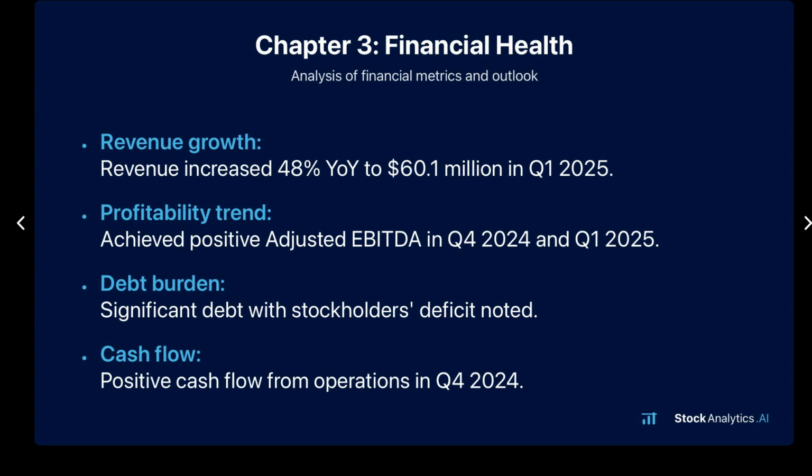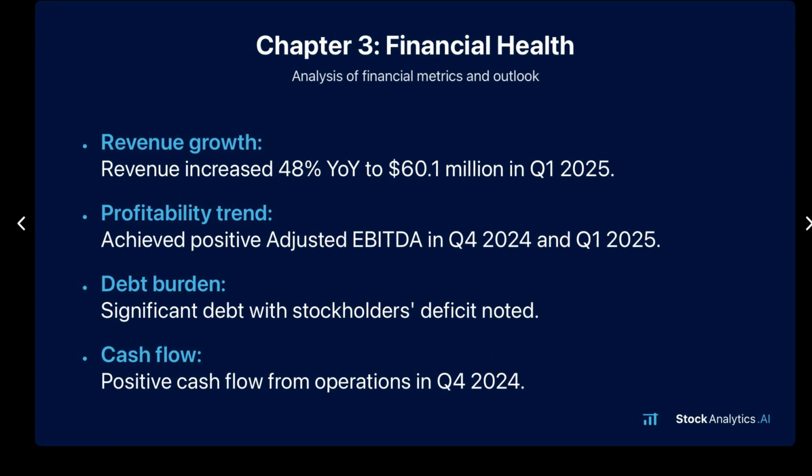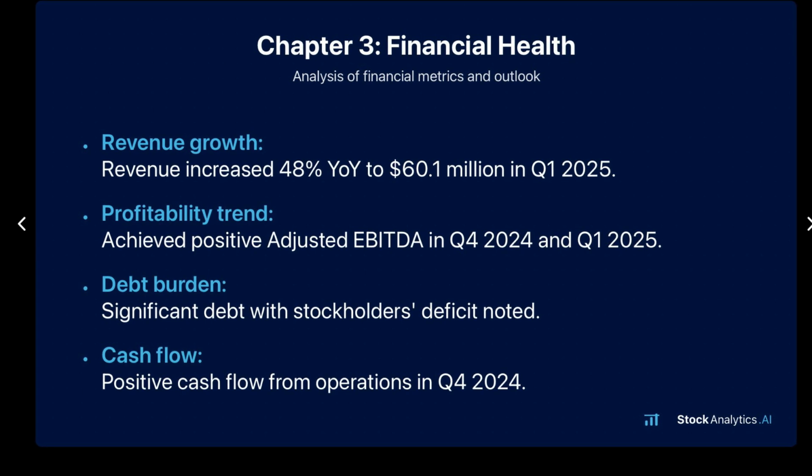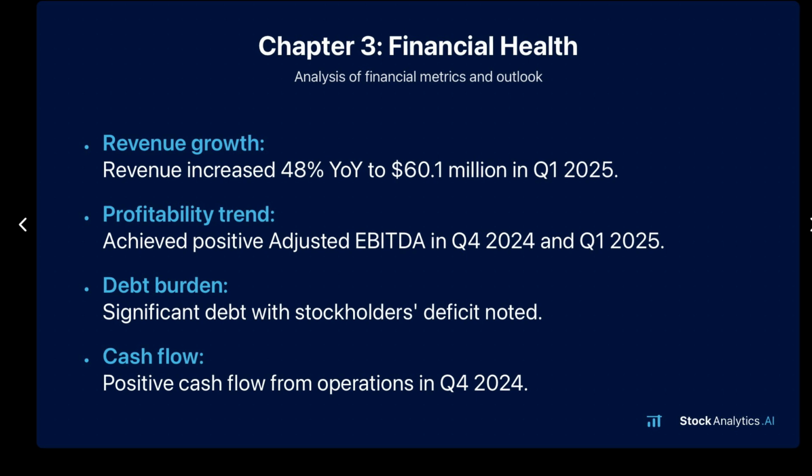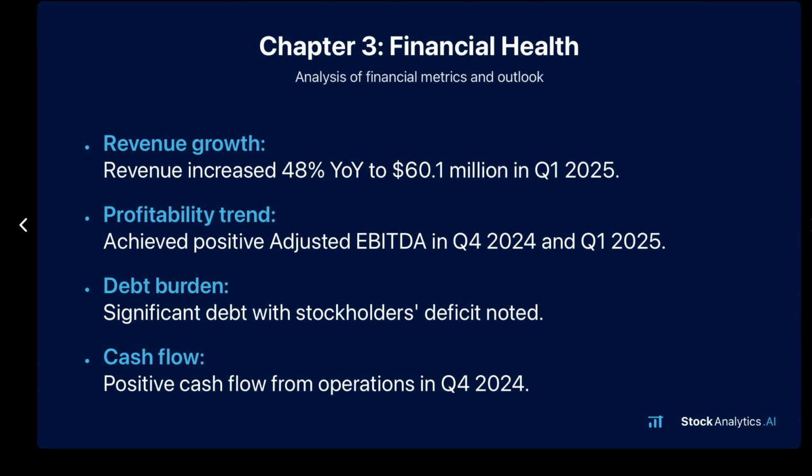And achieving sustained positive operating cash flow is the goal, right? That's absolutely crucial. That's the cash generated from the business itself. It can then be used to fund ongoing operations, reinvest in R&D for XB8121, and really importantly, start servicing and ultimately reducing that big debt load without needing to constantly go back to the markets for more financing.